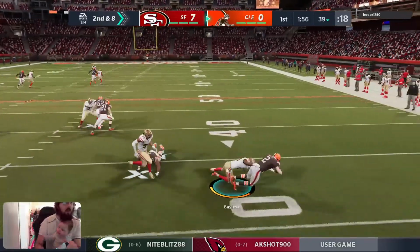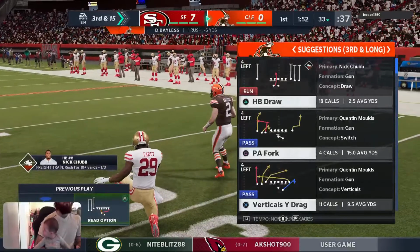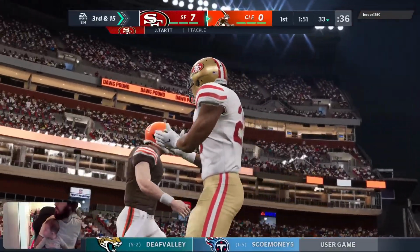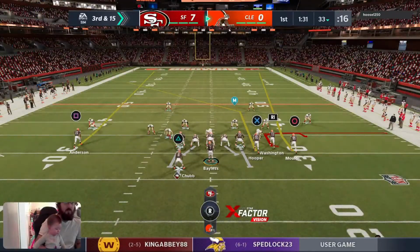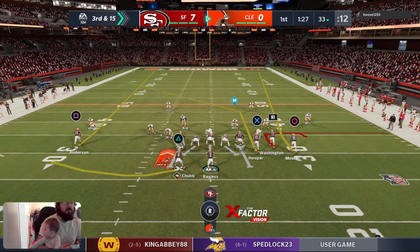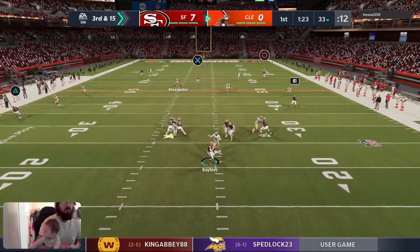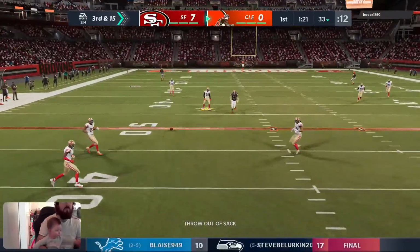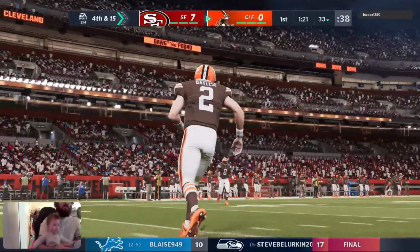Now an option play, and he'll keep it. And he went nowhere. Well, he went backwards, back to the 33. They call that a loss of 6 yards. And it's 3rd down now. Out of the gun, they'll look to throw. And a throw there going to be incomplete. So the defense able to get off the field here on 3rd down.